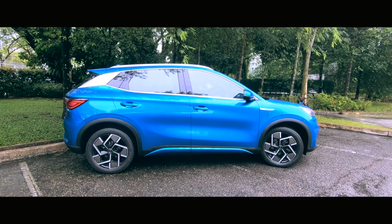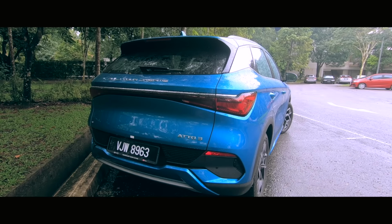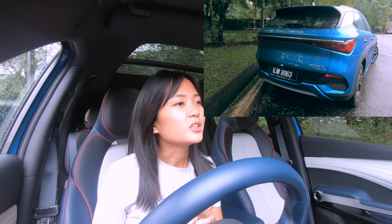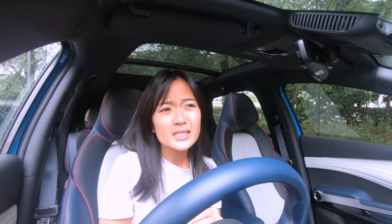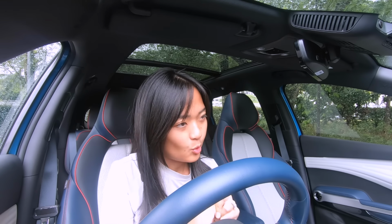Yeah, the side skirts follow the body of the car. Roof rails at the top. Now moving to the back, it's a unibar light. It's quite a common theme going around in cars nowadays. Reminds me of the EQA. At first, I didn't really like it, but I would say it's growing on me.